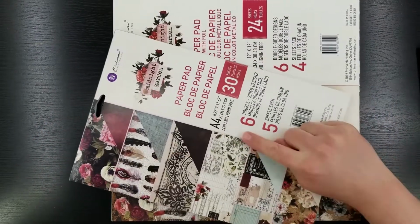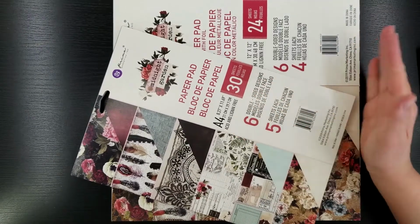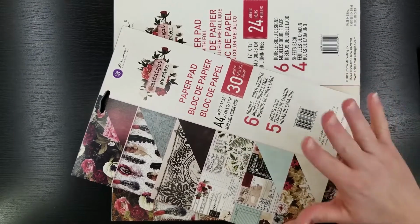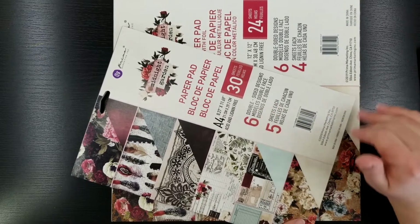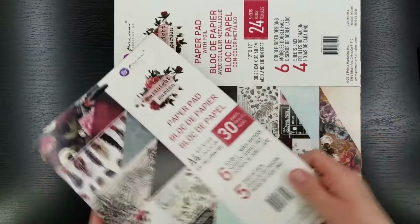Also, you guys know that I'm really big on acid and lignin free. I talk to you guys a lot about doing stuff archivally. That's the other thing I like about these papers, is the acid and lignin free. That's so important. If you're going to put photos and other things in your materials, you want to make sure that you don't have acid or lignin. That will long term ruin pretty much anything you do. So that's my other favorite thing about these papers.